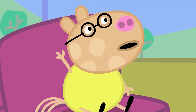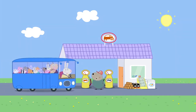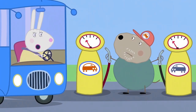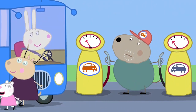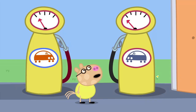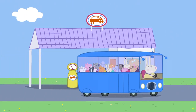Madame Gazelle, I need the toilet. And me. And me. Me too. This is Grandad Dog's garage. What will it be? Petrol or diesel? Toilet, please. Are you sure you wouldn't like any petrol? No, we haven't gone anywhere yet. Right, next stop, the museum. Where is Pedro? Petrol pumps. Interesting. Oh, come along, Pedro. Bye.